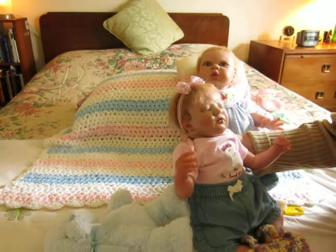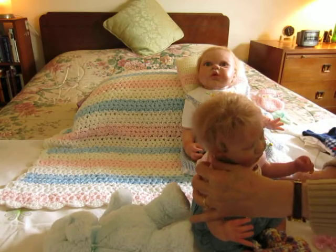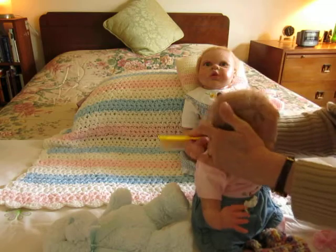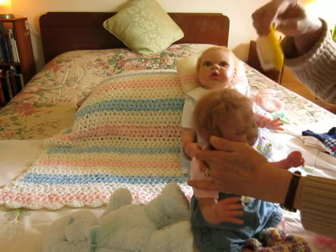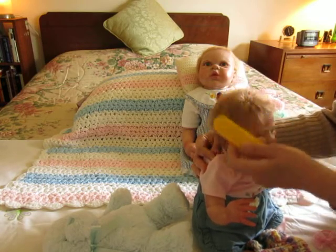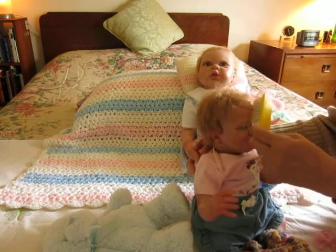Here's little Heidi, and she was originally a little boy, and then she was a girl, and then a boy, and then a girl, and I decided, you know what, I'm going to keep her as a girl. And I had painted her hair first, and then I decided to root her hair, and so she's got kind of a reddish tint to her hair. I love that color, and I love this sculpt. She's an older sculpt. She might have come out in 2015 or 2016, so she's older, but she's a little sweetheart.